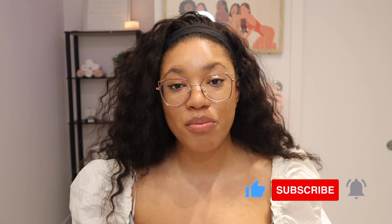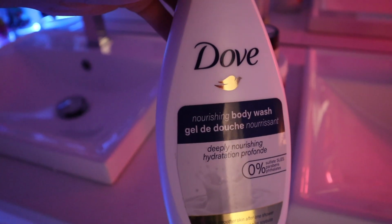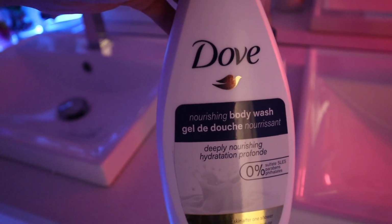So the number one thing that I recommend for people who are acne prone is to use an unscented soap for sensitive skin. You guys know that I absolutely love my Dove products, and I'm going to be leaving a little side by side so that you can see the product. This is the one that I use, the Dove Nourishing Body Wash, and this is unscented, and also fragrance free.